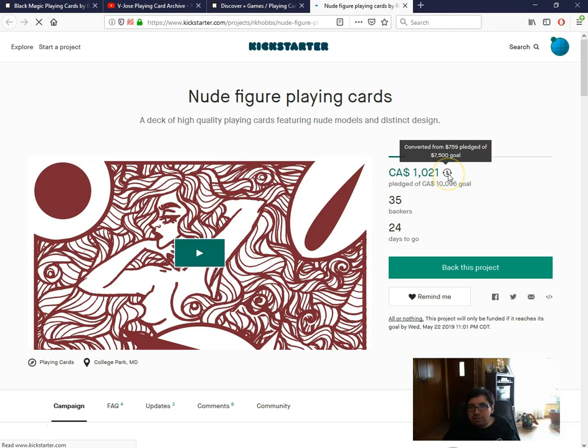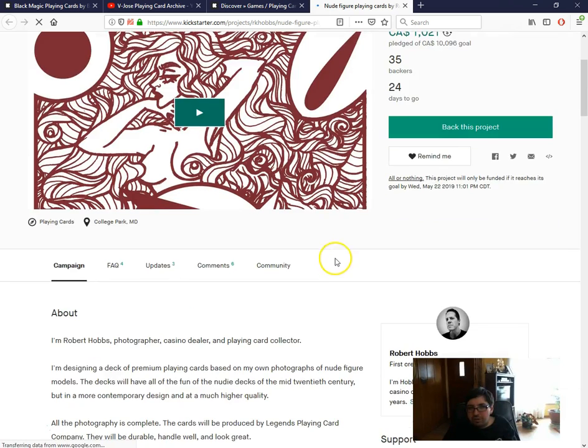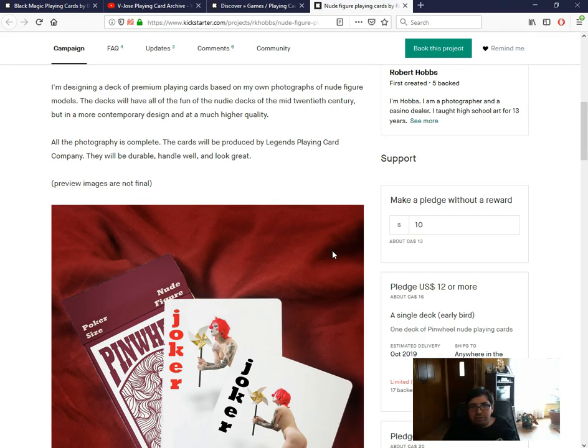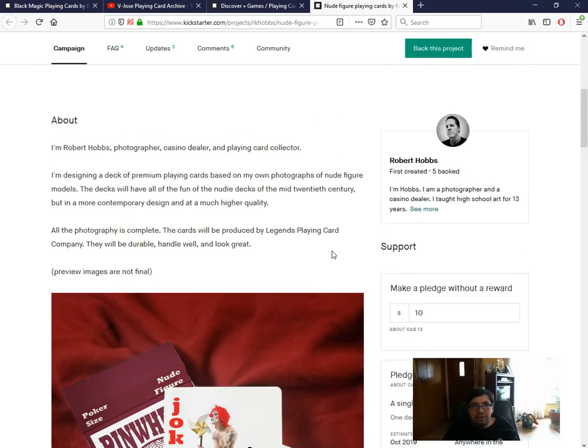Yeah, so there's your comparison. $10,000 Canadian is $7,500 US. You can imagine what that does to my wallet when I'm buying decks that are all coming from the US or are in US currency. Okay?